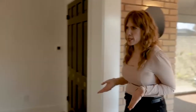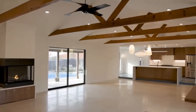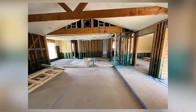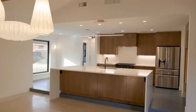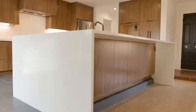So one of the things we did is that we made this space larger. We created more of a great room, and so we removed a wall that was dividing the kitchen from the dining and living area, which is very typical for this time. So overall, we kept the home's overall structure and footprint, but we opened it up a little bit. So we removed this wall, created a jumbo island, and then replaced all the finishes and just overall updated it.